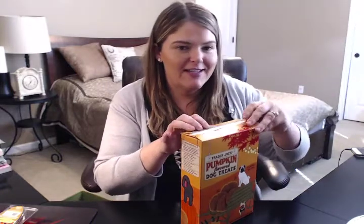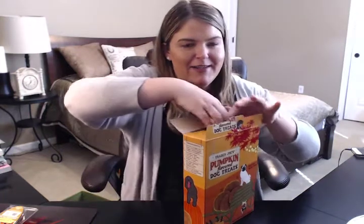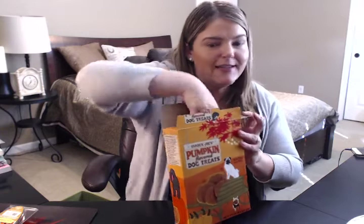Okay, and then I also have been loving these pumpkin flavored dog treats for my dog from Trader Joe's. I just think it's really fun. I love seasonal things, and it's nice to be able to get something for her that's seasonal.